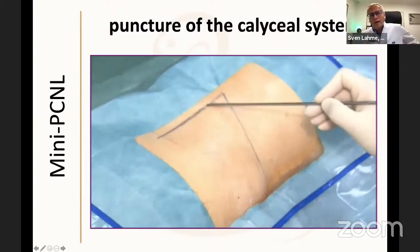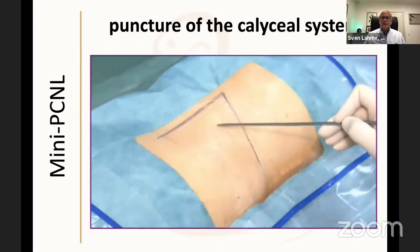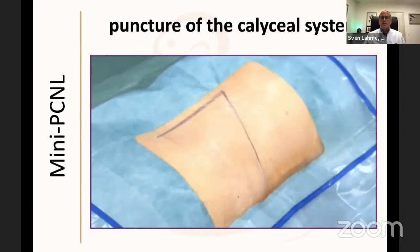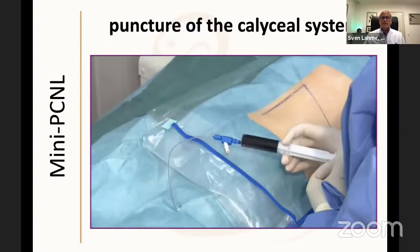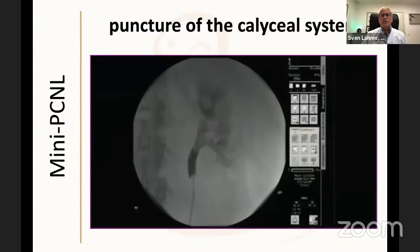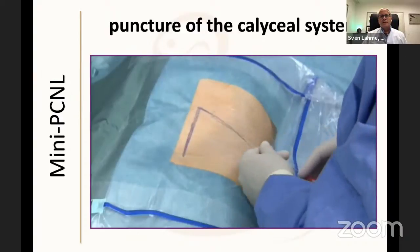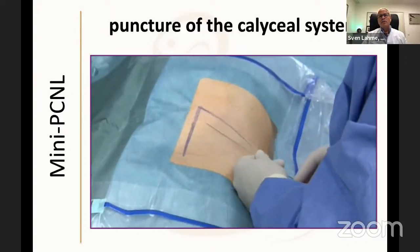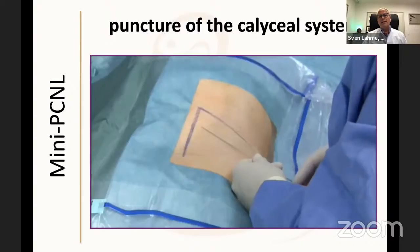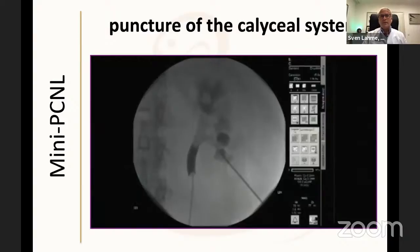This is the area where the puncture is done. The patient is in prone position. And now we have to manage a three-dimensional problem. The first step is to apply a mixture of contrast dye and methylene blue in order to have a good dilation of the calyceal tract. Then the needle is put onto the skin of the patient, and the tip of the needle is exactly put in the target area of the lower calyx. This is done with a special X-ray table, no C-arm. You can also do this with C-arm.